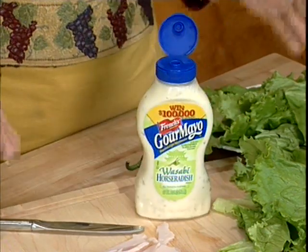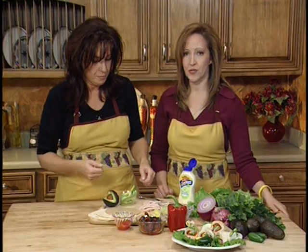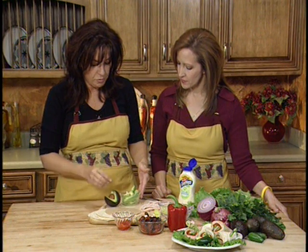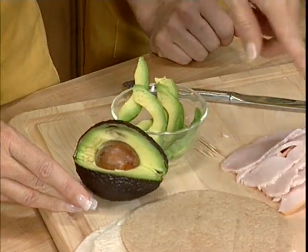We're going to do a turkey breast. Okay, just a deli-style turkey breast. And you can buy low-sodium turkey breast at the deli now, too. So if you do have high blood pressure, that would be a good idea. Okay. And then, of course, we've got avocado. We want to have some of the good fats. Right. And it's about a fourth of an avocado. And then lots of crunch.